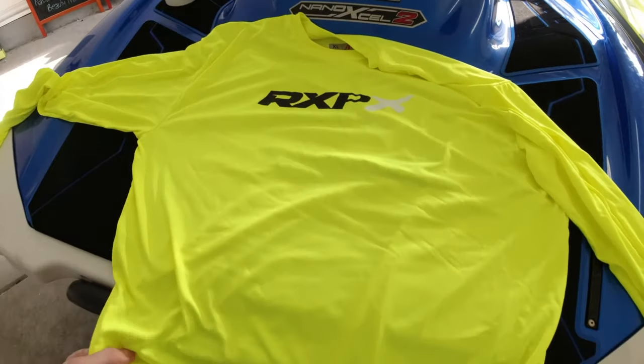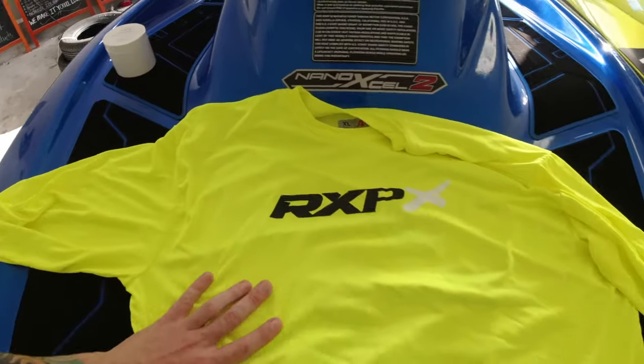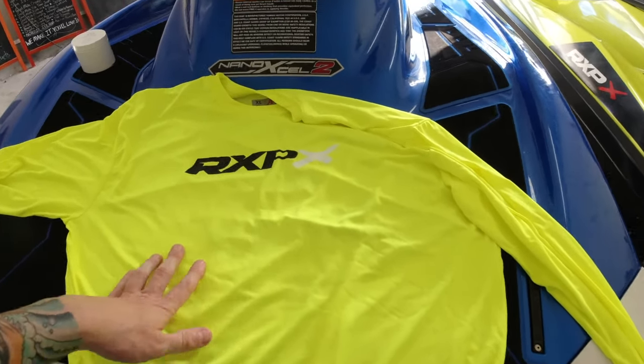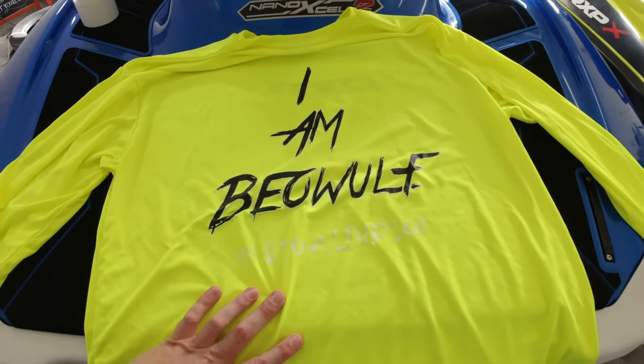Also, the nice thing is these lighter colors. Anything that's a darker color, like black, absorbs heat more, so with this one you won't feel as hot wearing it. This is what it looks like on the back. Looks really sharp. I'm really happy.